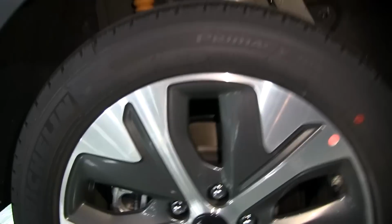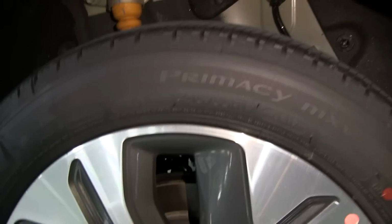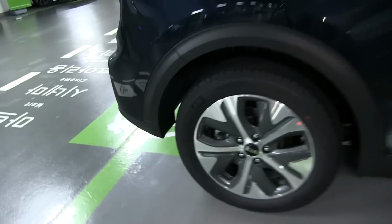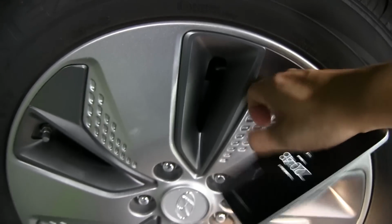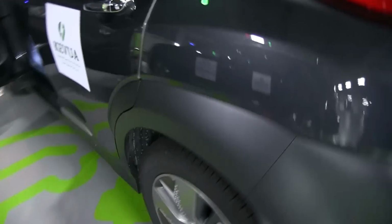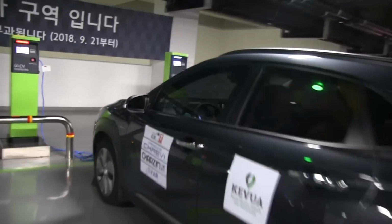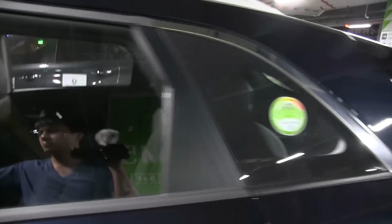But this one, Nero uses the Michelin Primacy MXV4, and let me try to find the number here. Where is it? There, 215, okay. 215, 55, 17, so they actually use the same dimensions on the wheels. Yeah, and they also have this aerodynamic rim type. It's not a plastic thing, it's actually a metal thing here, and same here. This is like the new standard on most EVs, to make the rims as aerodynamic as possible. So I think that was a pretty long comparison. I might have missed some details, but let's do another external view from here.